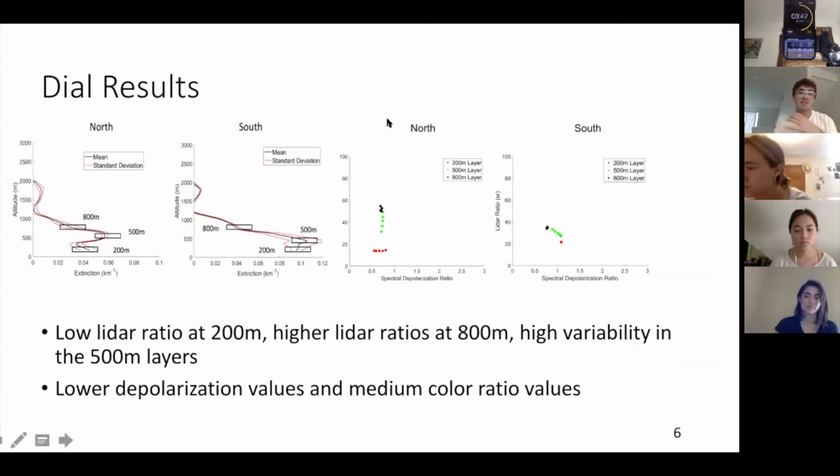So first and foremost, the DIAL results, and we have to go through this a little bit quicker than I would like. On the left, we have extinction profiles in a north and south region over the Salton Sea. And we have boxed regions that we wanted to investigate because we were looking mainly at the lower troposphere. So we have a 200-meter region in both the north and the south where there is a high value of aerosol extinction. The maximum in each region was at 500 meters, so we evaluated that. And we also wanted to evaluate 800-meter layers because we have this little interesting change in the rate of change of the extinction. So we wanted to see what was there.